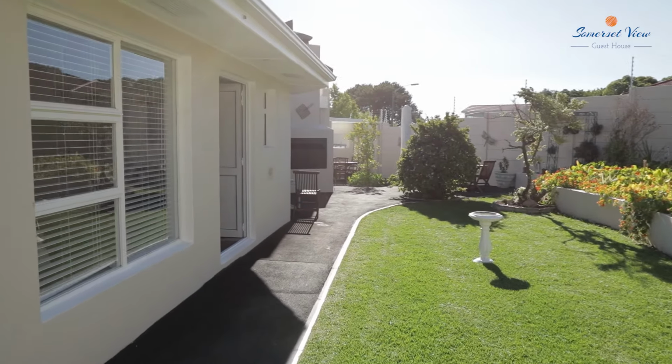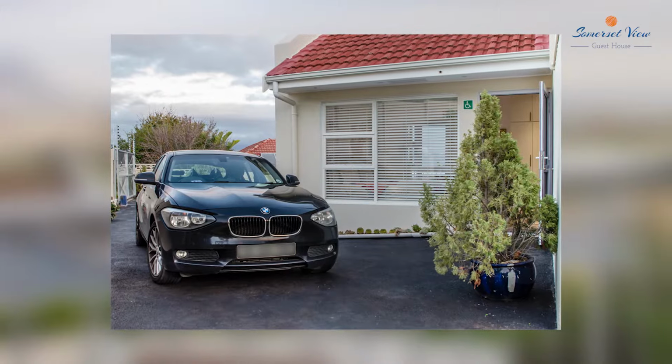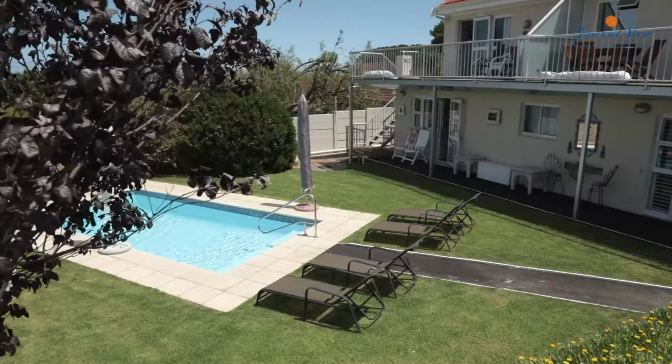This same ethos extends to the entire guesthouse, where you'll find paved walkways surrounding the house and even a wheelchair ramp from our secure parking area down to the pool and outdoor lounge area.